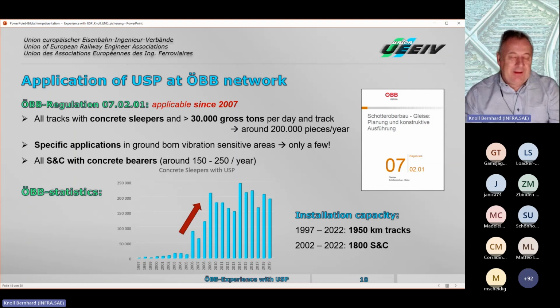But nevertheless, for our railway, we said it's not necessary. We actually have good ballast, but when you run with more than 30,000 cross tons a day with our ballast conditions and our ballast quality, it makes sense to equip all concrete sleepers with under sleeper pads, and that means around 200,000 pieces per year we put in the track with under sleeper pads.